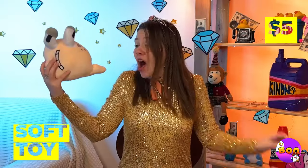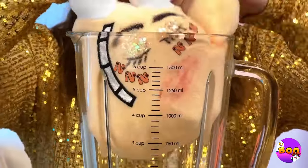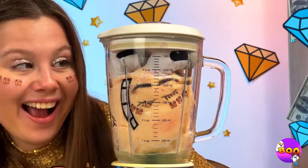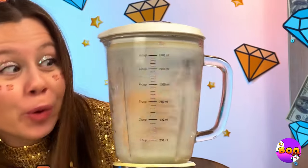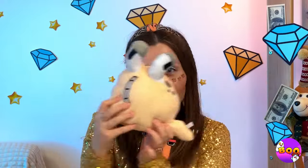Ooh, it's cute! And in plushy form. Well, she sure makes an impression. But he could still use a good wash. Well, it's time for the rinse cycle. Aw, he's her little cutie pie.